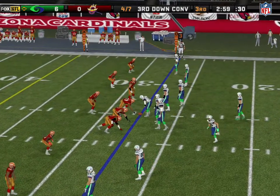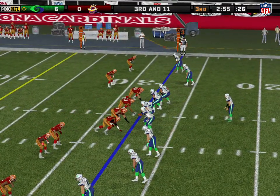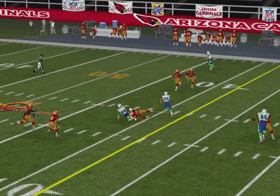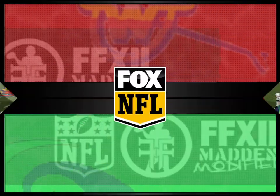Big play now, big play. Not today. Set. Dropping back. Gets the pass off. And it's caught. Number 40 is there on the stop at 42.